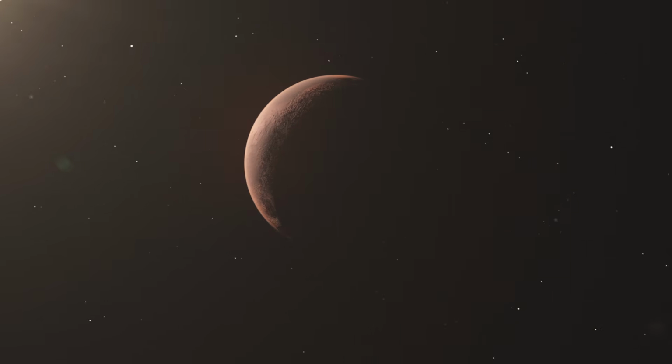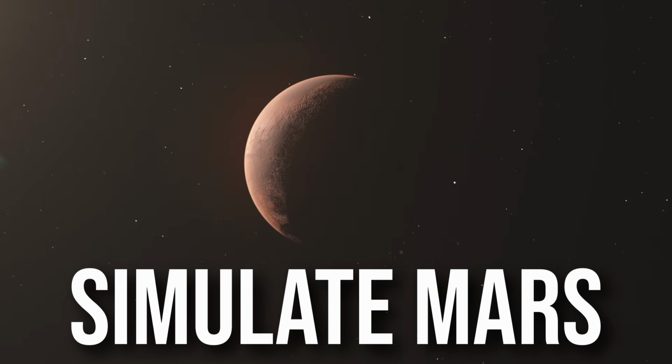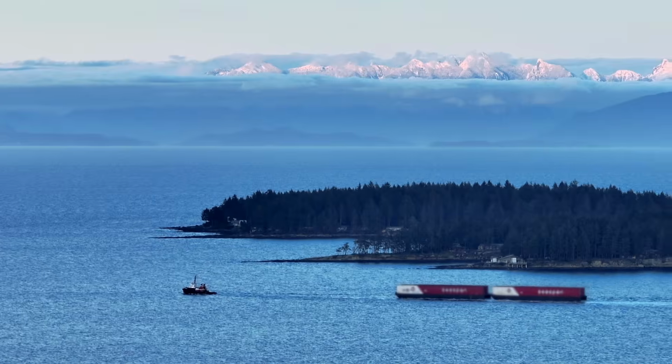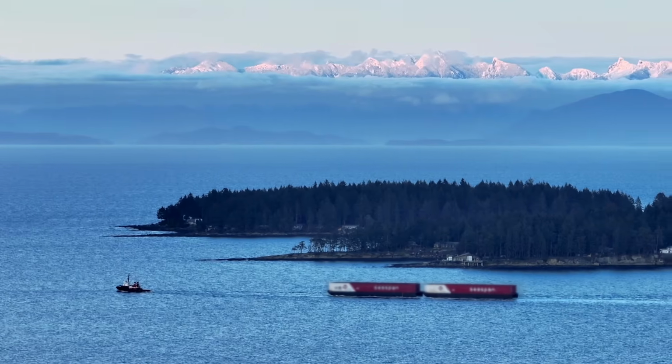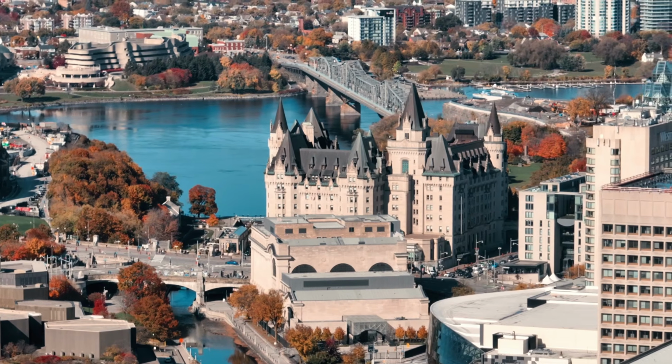There's a place in Canada that NASA uses to simulate Mars. We'll get there. It's the reason why this entire continent is literally hollowed out by water. Start with the one that sets the tone.